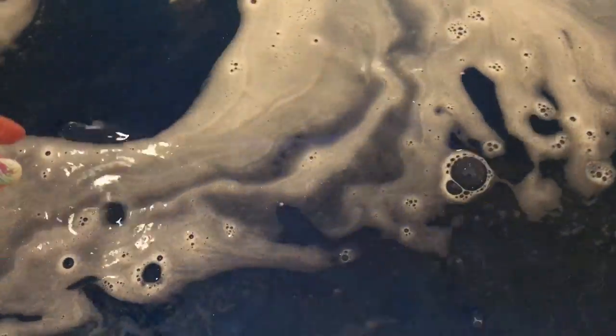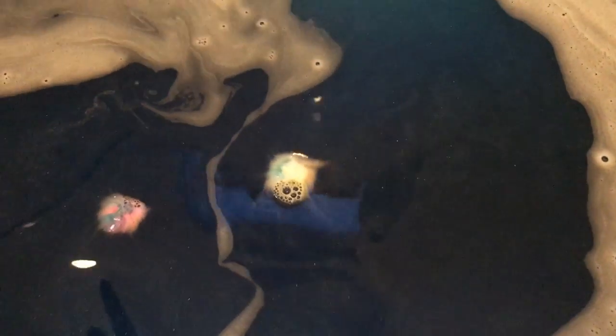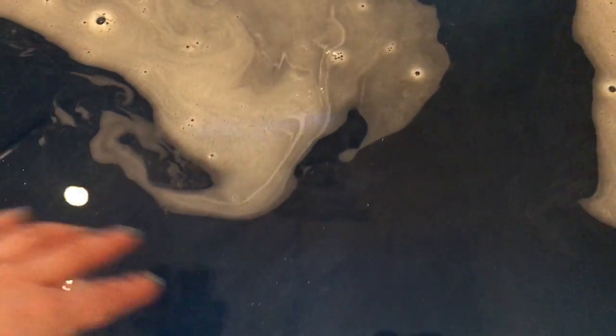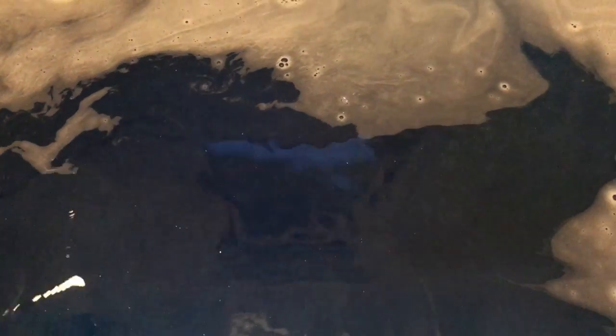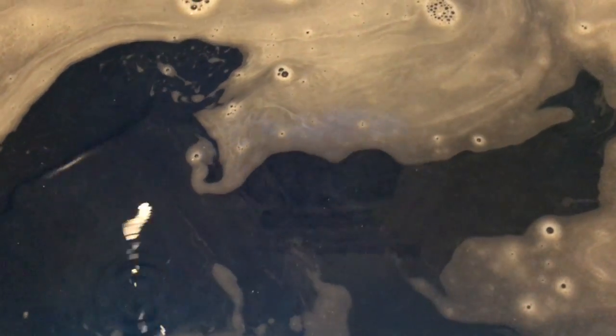And there is so much glitter and lustre in this water. It's just beautiful. It just looks like a starry night sky. You can see it all in the water just shimmering away. It's so amazing. Normally you can't see it as much. This is the best bath bomb I've done for videos, because you can see the glitter so well. So yeah, really, really nice actually.